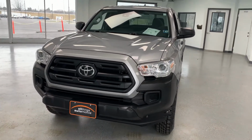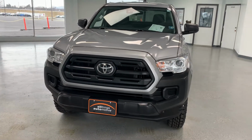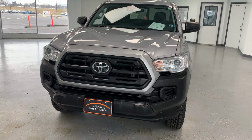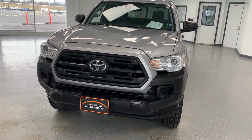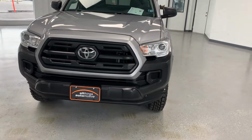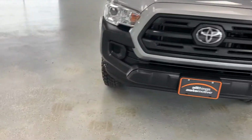Let's go ahead and take a look as we go around. Obviously Toyota, known for its high resale value, low cost of ownership, and high reliability. As you can see, the SR does give you the black bumpers and grille, along with the high intensity headlamps there. So we work our way around to the side.